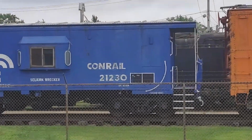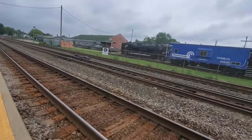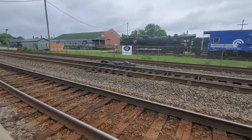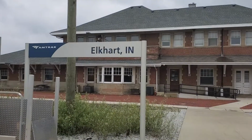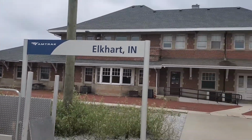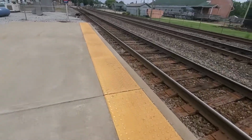Conrail. Conrail official. And then we got New York Central steam engine 301. And then we got, I don't know what that is right there. We got Elkhart, Indiana Amtrak. Really cool.